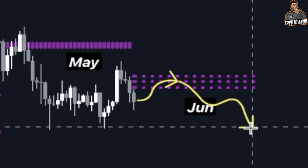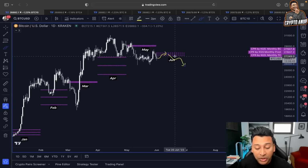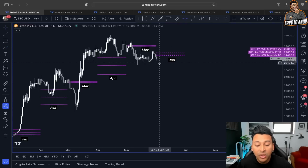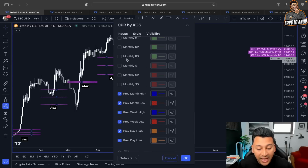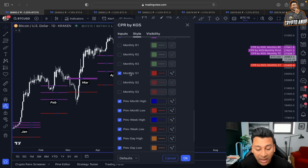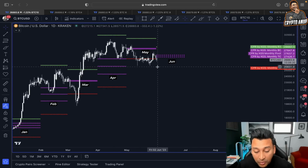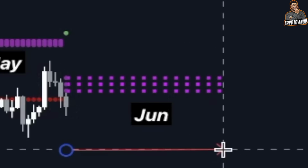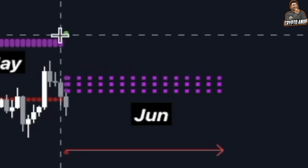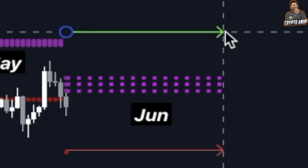This here could be a relief rally before price gets attracted towards the first target for this month of June according to this leading indicator, which is sitting around, let me add that here, the monthly S1 line, the first support target line, and also the first resistance line for the month of June. So you can see this red dot is the first monthly S1 line which is going to remain until the 30th of June, and this green dot is going to remain until the 30th of June as well.